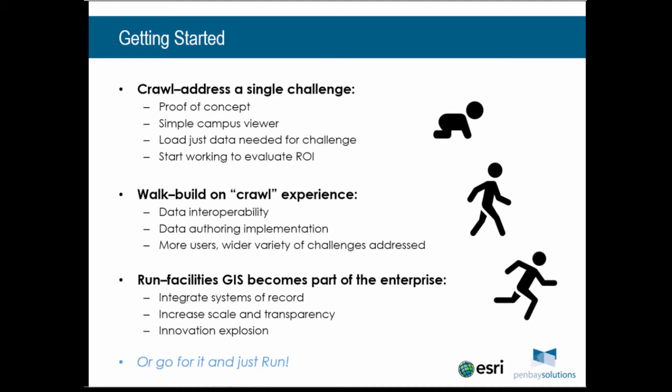It's important to note a familiar pitfall that many encounter when getting started. While data is critical to facilities GIS, the system doesn't require that every building or every piece of information be integrated before it can provide valuable results. The very nature of GIS encourages you to layer in data as it becomes available, allowing you to get started immediately. No matter what your primary challenges are, crawl first, where seeing is believing.